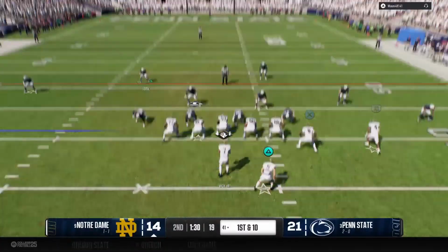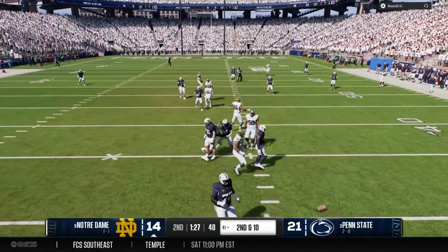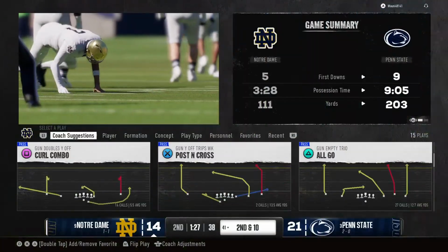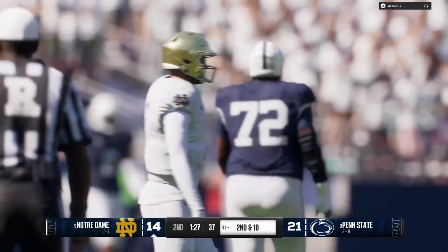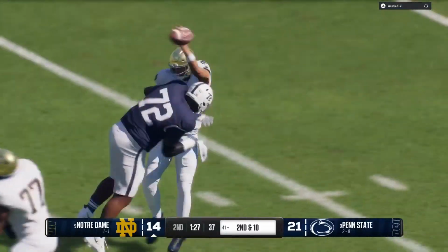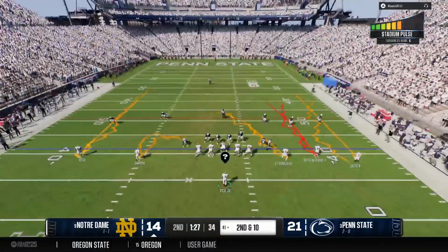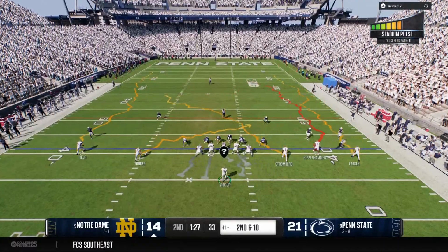Notre Dame getting set with a 1st and 10 coming up. Pressure is coming. And they hit him just as he releases the ball. It's incomplete. Well, it's pretty simple. The defensive line does a great job of getting after the quarterback and forcing him into that incompletion. Incomplete. Second down coming up.